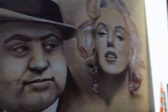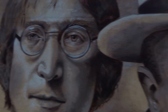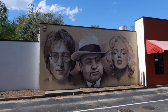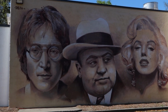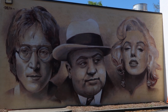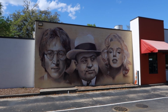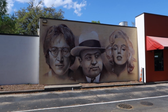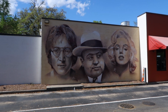That is so cool. So we're going to back up now, give you a little bit better view of this stuff. And here's a little bit better view of the entire painting here on the wall of John Lennon, Al Capone, Marilyn Monroe. What an interesting trio, but nonetheless pretty daggone cool. All right, it's time to move on to the next location. Time to go see Pete the Plastic Pelican.